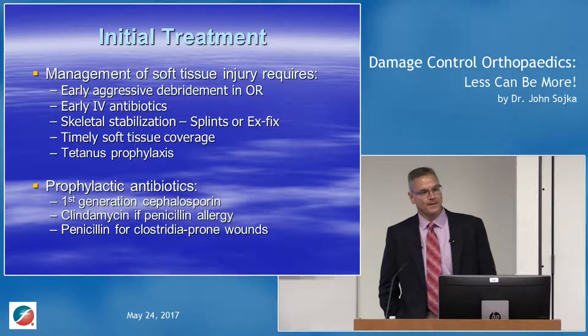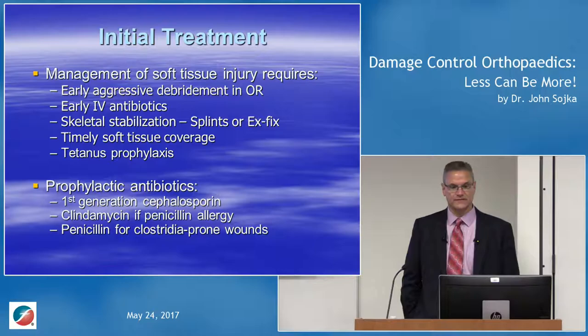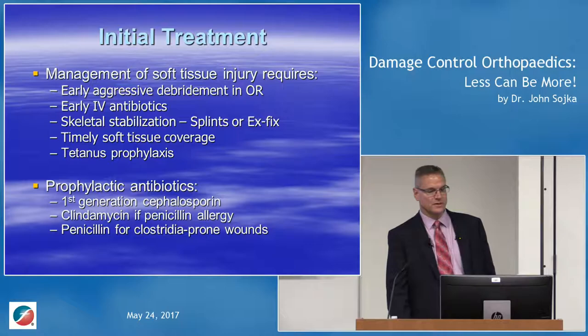The typical prophylactic antibiotics include first-generation cephalosporins, and we use clindamycin if there's a penicillin allergy, occasionally vancomycin, and then penicillin for clostridia-prone wounds.